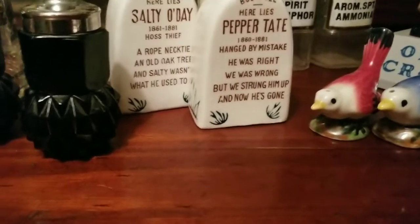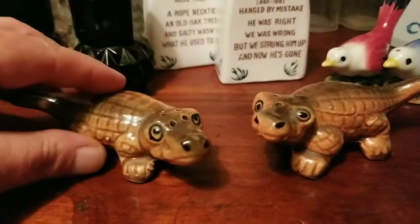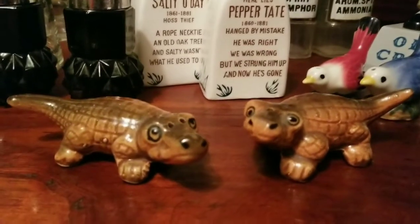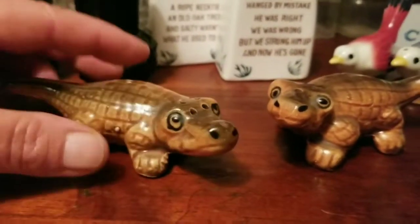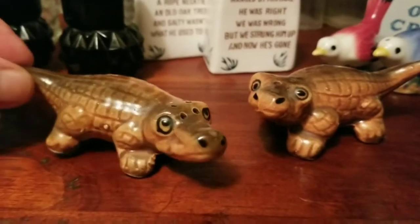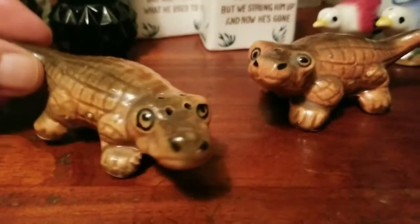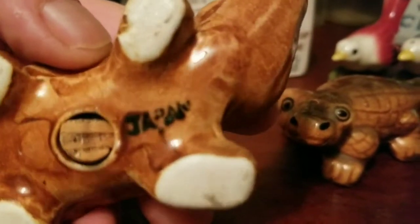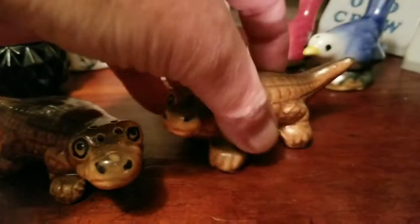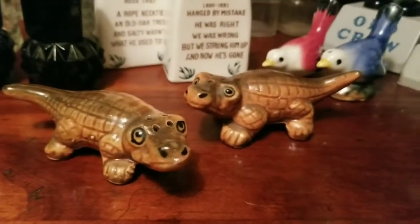And I got these guys because I thought they were cool. Of course, everything I show you, I think is cool. These guys, I just thought they were neat. I don't know if you know this about me, but at one point in my life, I did have a pet alligator and a pet caiman. So when I see things like this, I love them. Stopper's present, Japan on the bottom, Japan stamp. So they're definitely vintage pieces, but they're in good condition. And I just thought they were cute.